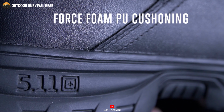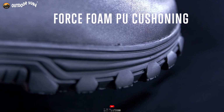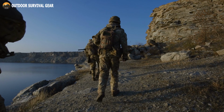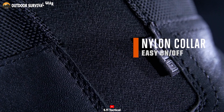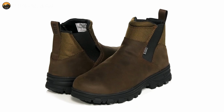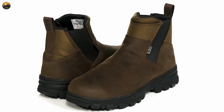The Force Plus foam cushioning system provides maximum shock absorption and support for your feet. This technology reduces foot fatigue, allowing you to remain focused and alert during long shifts or intense operations, and with the new design for easier on and off, you can quickly get the boots on without any hassle. The nylon collar with an improved slip-on fit makes donning and doffing the boots a breeze, so you can focus on the task at hand.